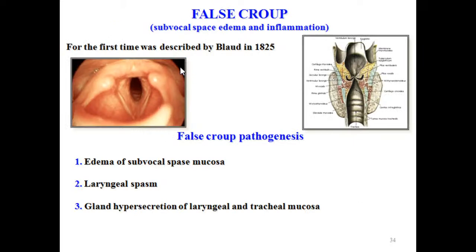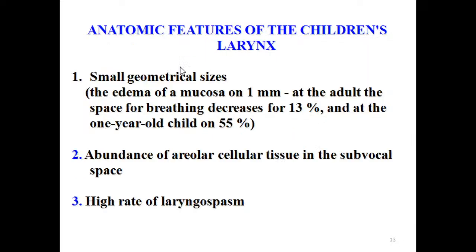So, false croup. False croup is one of the most common reasons of acute laryngeal stenosis for a child. As you can see, it was first described in 1825, a very long time ago. False croup, or subvocal space edema and inflammation. In the literature, this disease goes under the term acute laryngotracheitis.